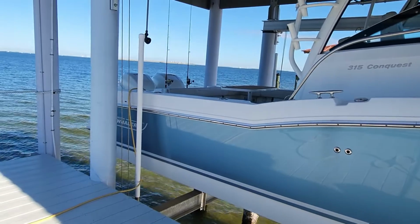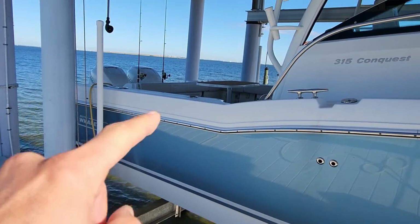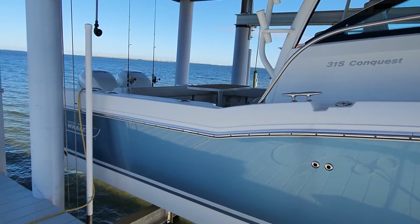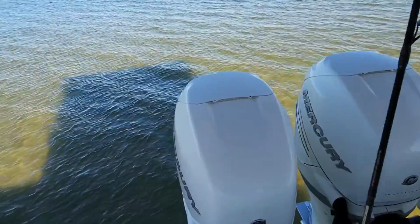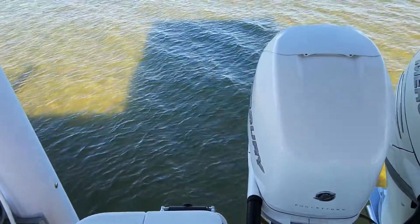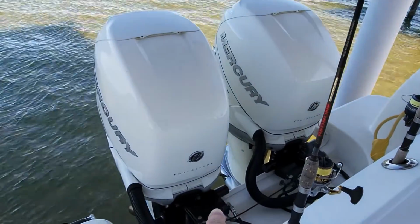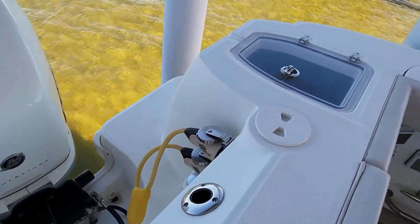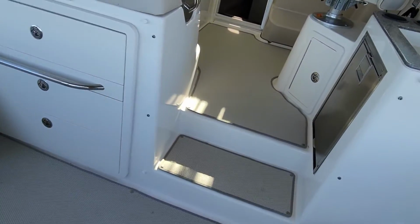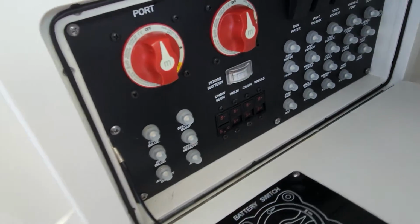Let me get it lower down so we can jump in. I'm gonna guess our generator is in the hole here, so we'll have to get our table out of the way and do what we can to get in there. Got some real low tide right now. Hopefully it'll come up so I can lower this thing and run the generator. Looks like we got new actuators on these Verados though. Shore power's in. Let's make sure we got no batteries on. Batteries are off.